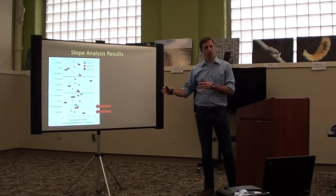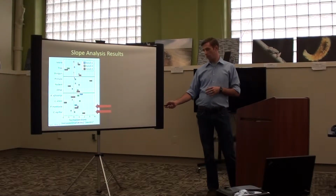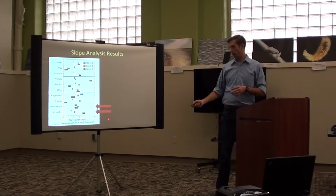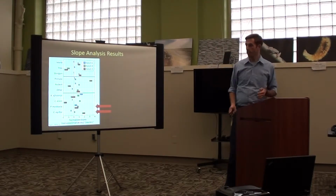The blue duiker is trapped and shot with a shotgun, so it's taken by pretty much any means necessary. So the predominantly trapped animal shows no real increase. It's increasing, but it's pretty much just going on the same trajectory. Whereas as shotgun hunting is taken off, the red duiker, the predominantly shotgun animal, has also taken off.